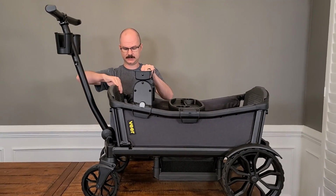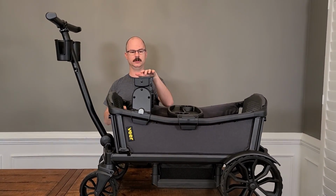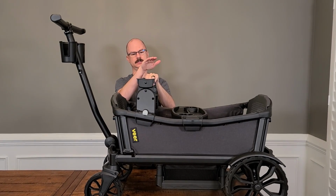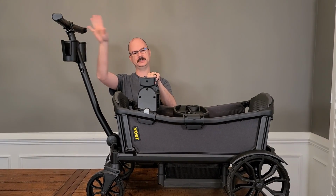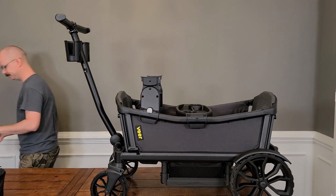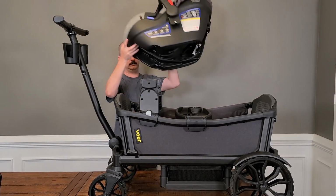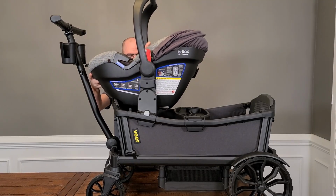Because the Britax allows for the car seat to go in either direction, this will allow us to have the kid sitting closer to the handle, facing forward or facing back. I'm gonna grab our car seat real quick, and I'm gonna show you that. The car seat pops in.